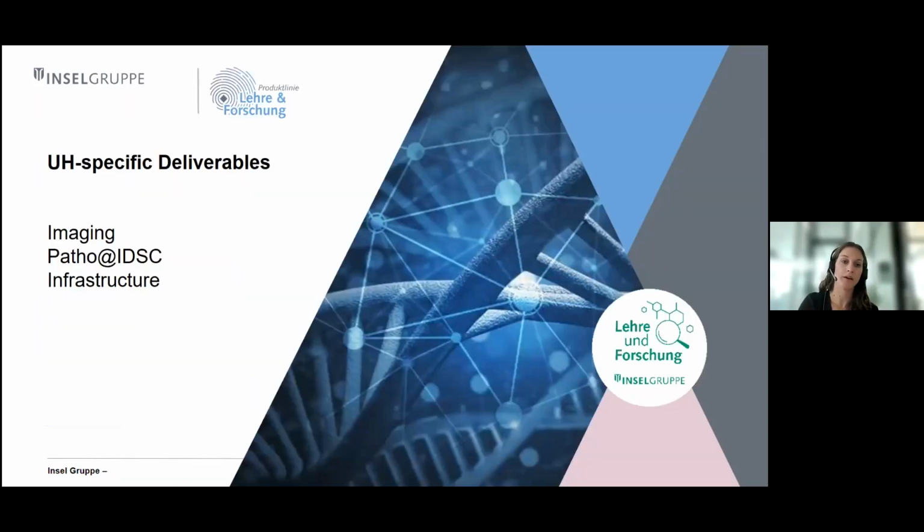As you might know, the university had to define some focus points during the time of SPHN. And the Inselspital actually decided to focus on three topics: research with images, research with pathology data, and an infrastructure to share data.